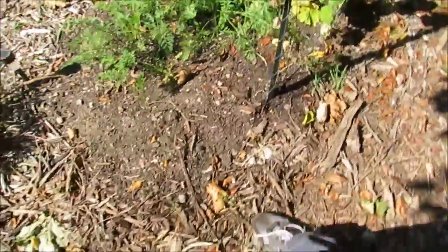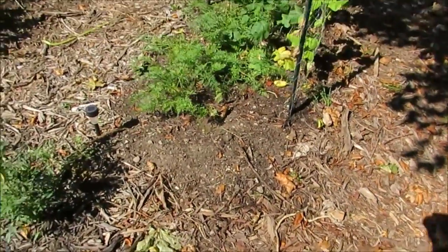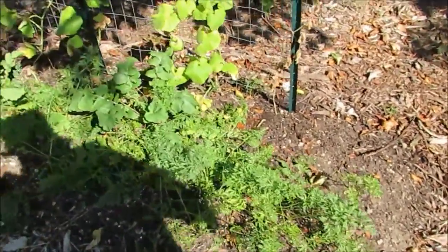Then over here, if you remember, there was the yellow crookneck squash that was over here that got vine borers and, like I said, too many squash as it is, so I took that out.